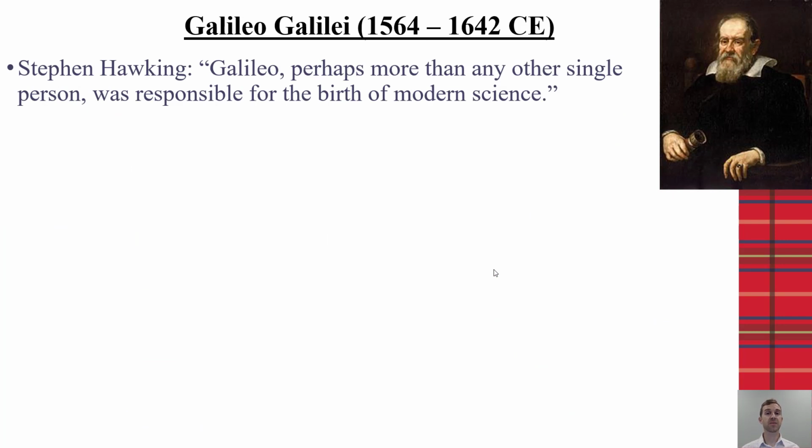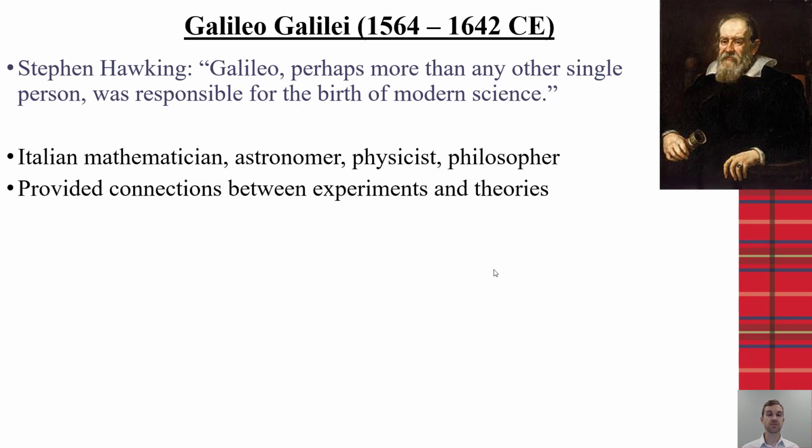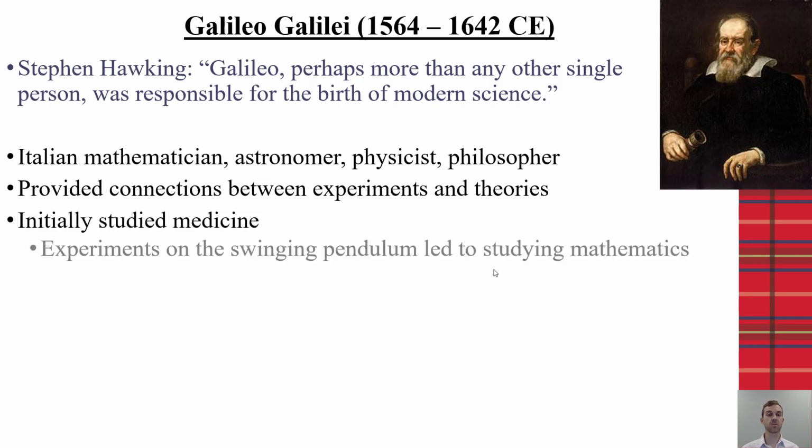Now, there are many mathematicians and scientists of the 1600s that were greatly influential to our time now. For example, Stephen Hawking thinks that Galileo was probably one of the most important people to the birth of our modern science. He connected theories to experiments, and then would refine them based on what he would learn from his experiments. He initially did study medicine, but while watching pendulums swing in a cathedral, he started thinking about what was going on mathematically.